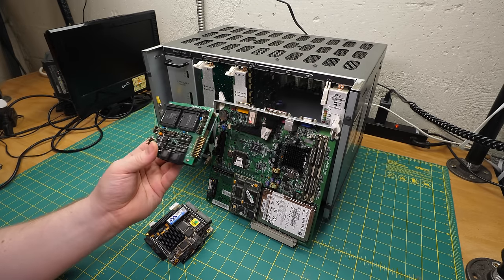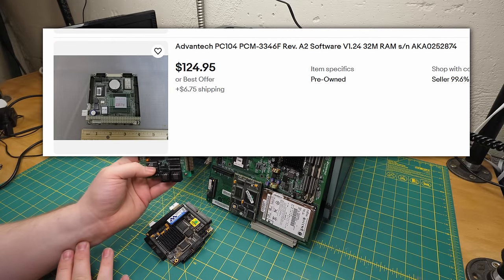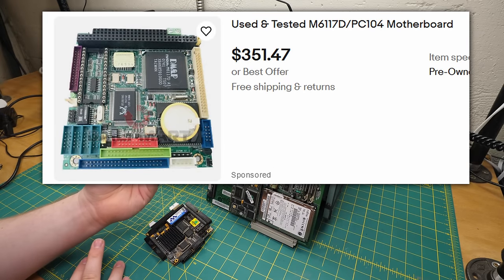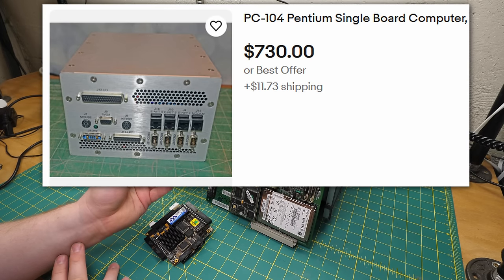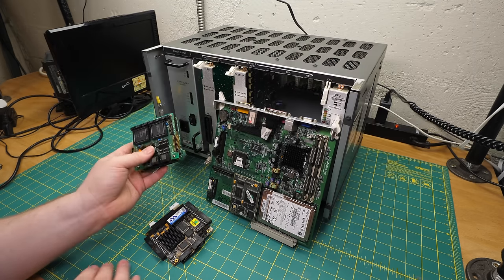I would love to collect PC-104, but it's just too expensive. The prices on eBay are outrageous. I haven't looked up these parts, but I wouldn't be surprised if they command at least $150 each. And anything newer, anything with even like a Pentium class processor on it, goes up to like $400, $500. And they're still making these things. They've been upgraded quite a bit.